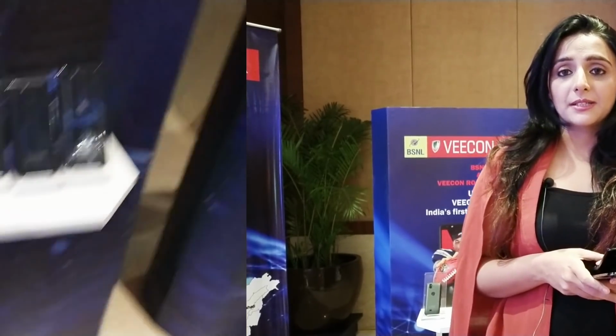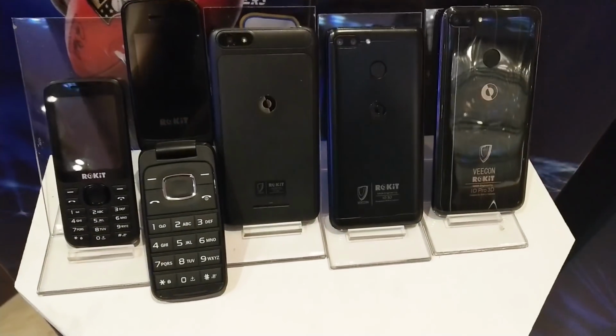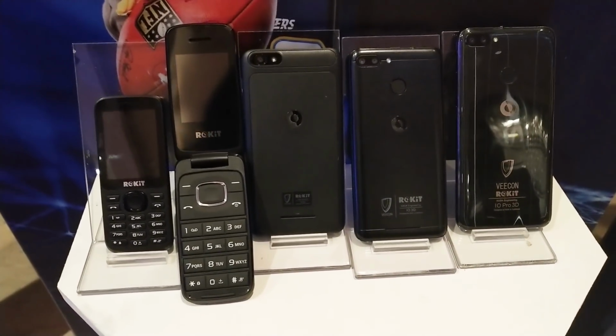So in this video we'll see a quick look of all the 5 phones which will be soon heading to India, and they'll be available in the market. So friends, these are the 5 models which will be there soon in the market with Veecon ROKiT and BSNL collaboration.